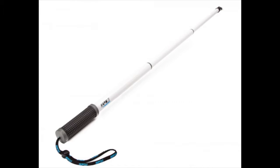The GoPole is a single-arm tripod, but for the GoPro, and it was helpful for some shots to get higher angles, but in other shots it can be seen, like there's a shadow of it on the wall in one of the shots in the video.